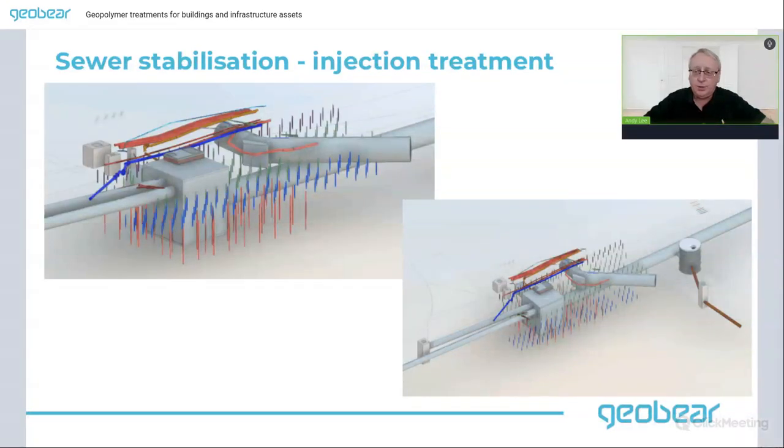At each injection point, there's probably several injections. And so we do that by extraction. We go down to the maximum depth, inject polymer, and then retract our injection tube and inject again until we've got the total amount of kilos into the soil to densify it properly. So that shows you the sort of modelling that is required on these sort of complicated projects.